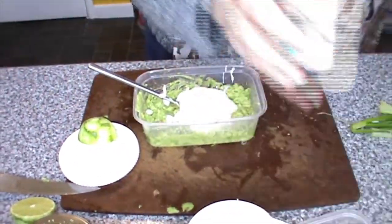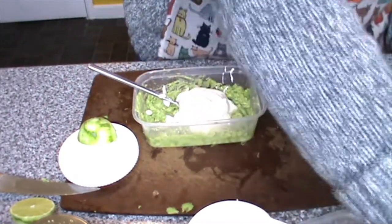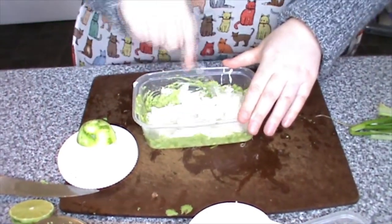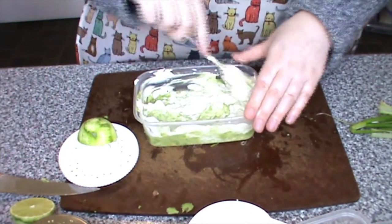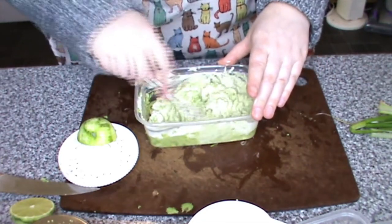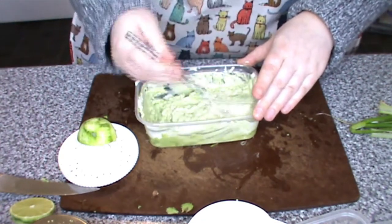And we're also going to want to add just a hint of salt, and a much smaller hint of pepper. And then just stir it all through. And once I've done that, then I'll adjust sour cream, salt, pepper, and lime juice to taste. And that will be the guacamole. See how simple that was? See how quick that was?